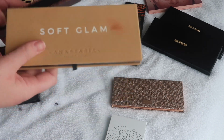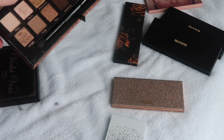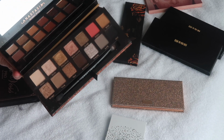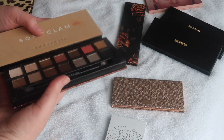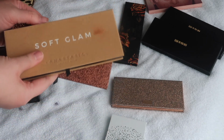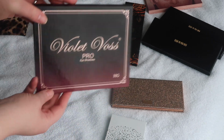These are the 2 palettes from Anastasia that I feel like I use the most and get the most use out of. So yeah, these are the only 2 I'm keeping, and I'm going to just keep both of these because I really love neutral palettes. I do like these, and I know that I will still get a lot of use out of them. So I'm keeping these.